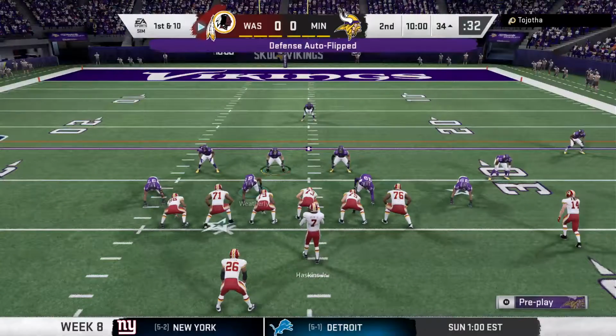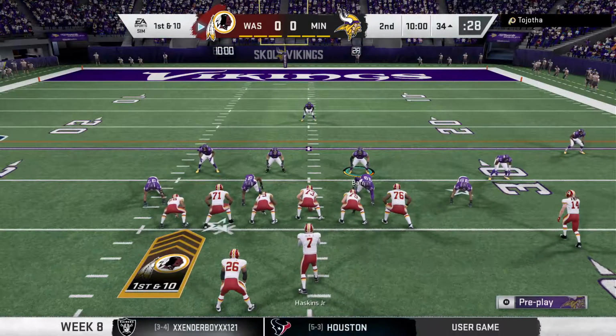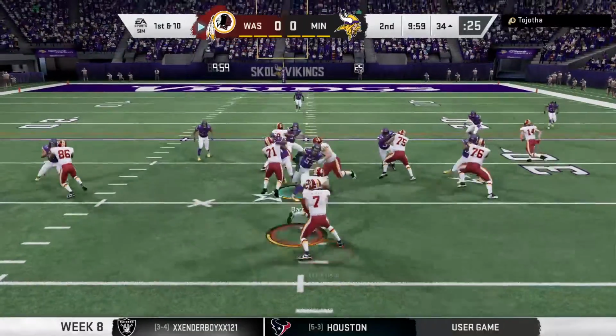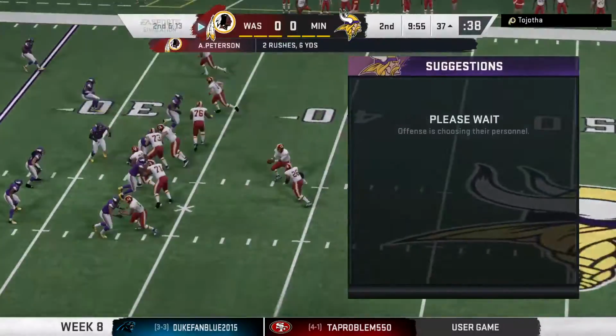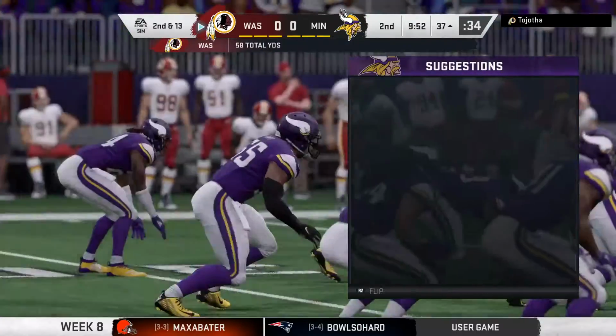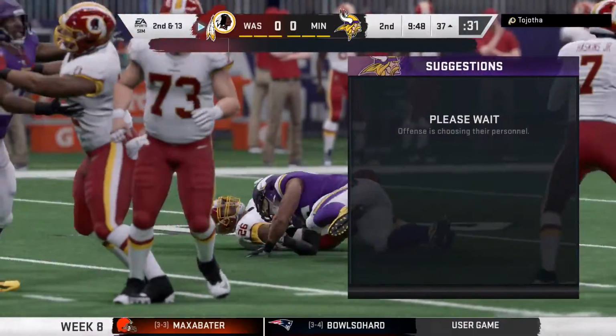So the big play changes the complexion of things. Here's 1st and 10 just outside the 30. Here we go. The give to Peterson out of the gun. And he is going to be stopped cold behind the line of scrimmage. Call it a full 3 yards in the wrong direction there. Brings up 2nd down.